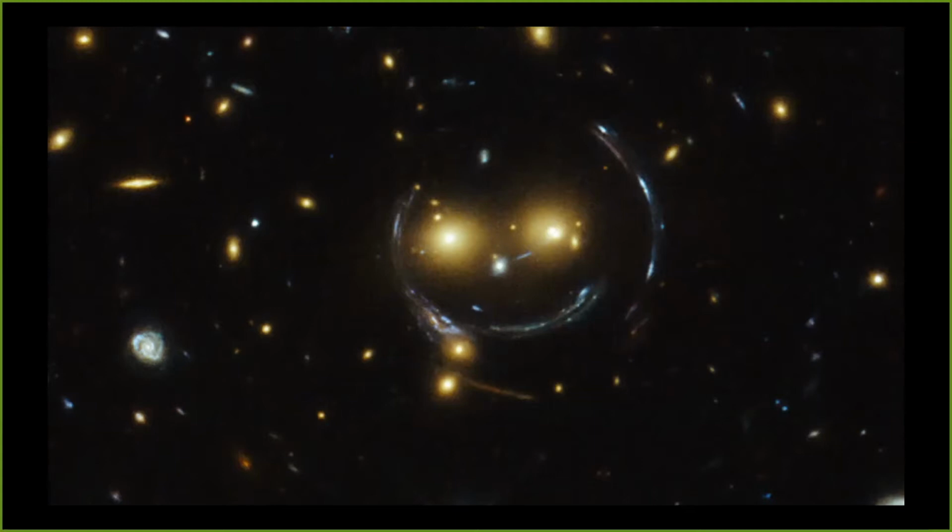So the yellowish fuzzy blobs are galaxies that are relatively nearby. The important thing is they actually lie between us and galaxies that are much more distant. So the things that form the smiley mouth, the very blue colored things that you see, are much more distant galaxies that the gravity from the yellow galaxies magnifies. They're so-called gravitational lenses. And this is important because the universe is giving us a way to see objects that are much farther away, much fainter, that we wouldn't be able to see otherwise.